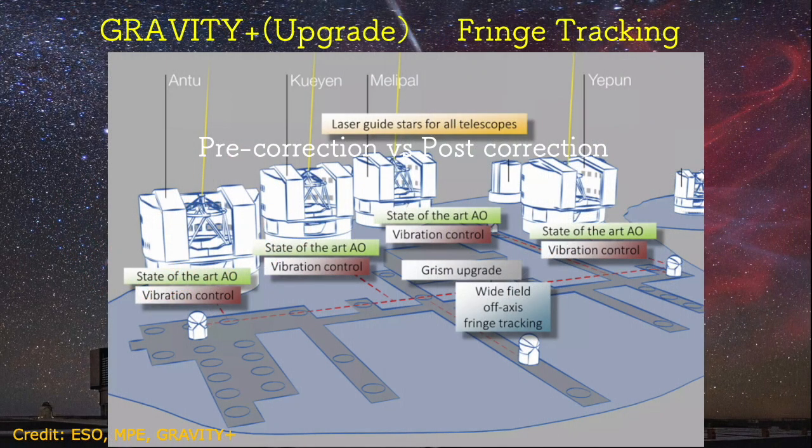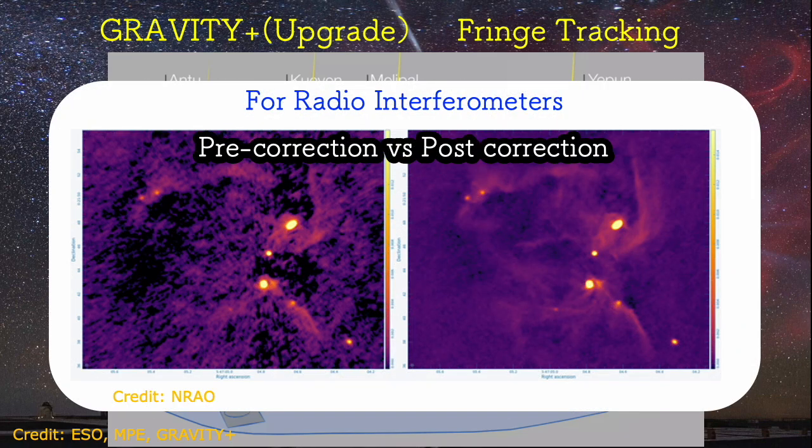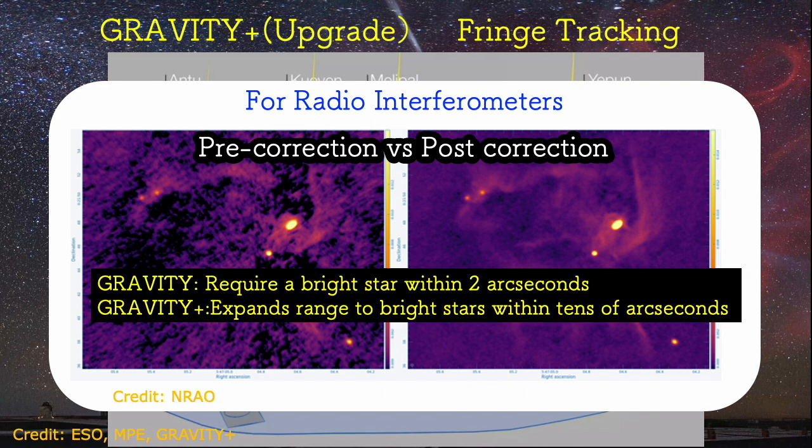GRAVITY+ also enhances fringe tracking capabilities, further improving resolution. This feature uses the interference images of a nearby bright star to monitor and correct for atmospheric turbulence. While radio interferometry uses the target object itself, optical wavelengths require a bright reference star due to differences in light paths. The original GRAVITY required a bright star within 2 arcseconds of the target. However, GRAVITY+ extends this range to several tens of arcseconds, broadening the range of observable objects.